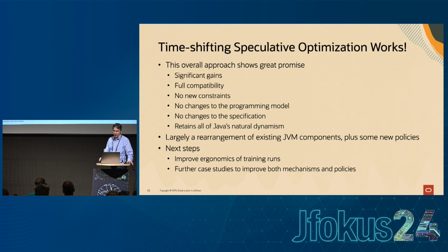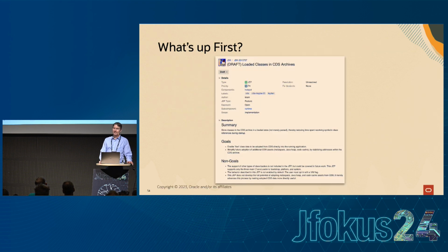And we are working with this. It's still early days. And we are looking forward to maybe coming up with the first JEP, which might be an expansion of the CDS archives to be able to hold all this extra information we want to put in there.